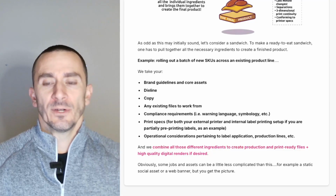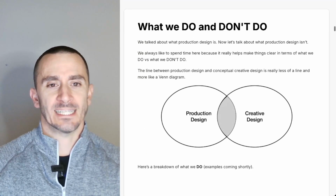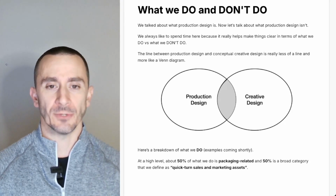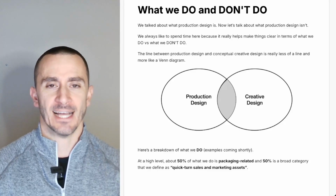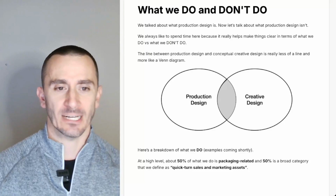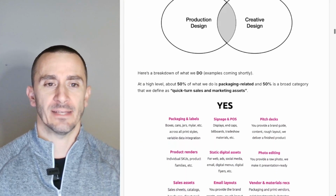So we talked about what production design is, so now let's talk about what production design isn't. We always like to spend time here because it really helps make things clear in terms of what we do versus what we don't do. The line between production design and conceptual creative design is really less of a line, and it's more like a Venn diagram.